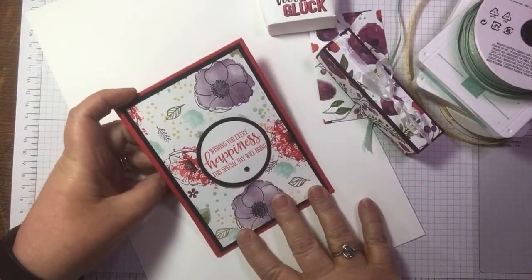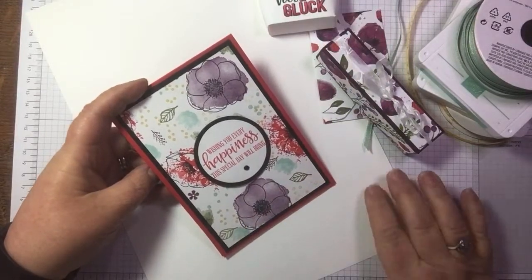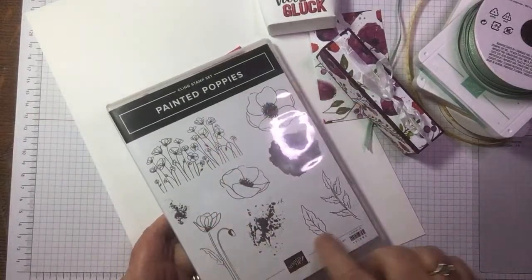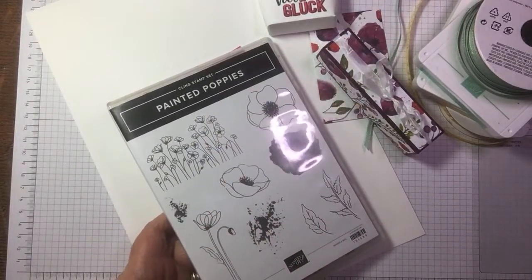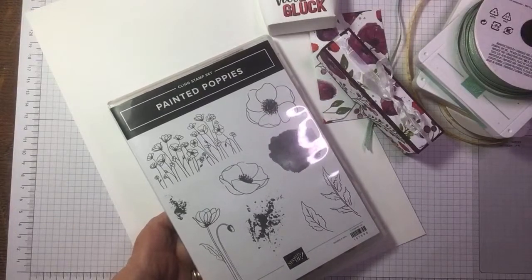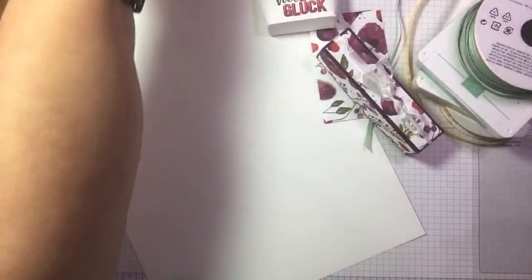I haven't acknowledged it. I've been a bit slow at these sort of things recently, but I think this is gorgeous. I love this Painted Poppies set, and I do intend to use that this afternoon if I get as far as making what I'm going to make. So thank you, Tricia.